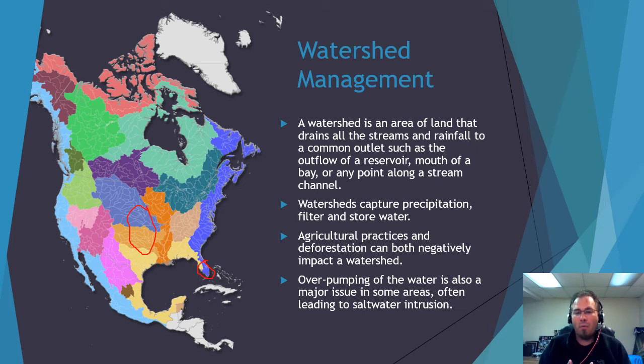You cannot drink salt water. You will get bad health problems. And once a well, let's say a municipal well, is contaminated, that well is done. You can't get rid of it. So over pumping in areas where saltwater intrusion might take place is a huge issue.